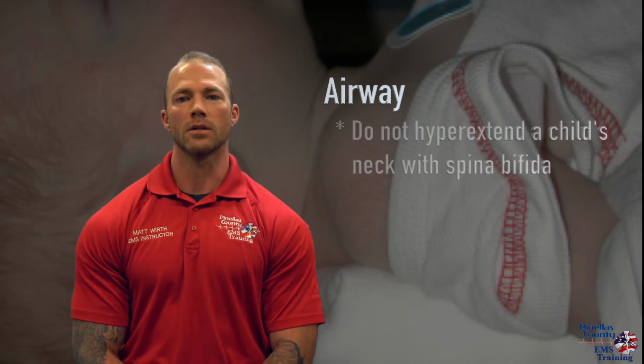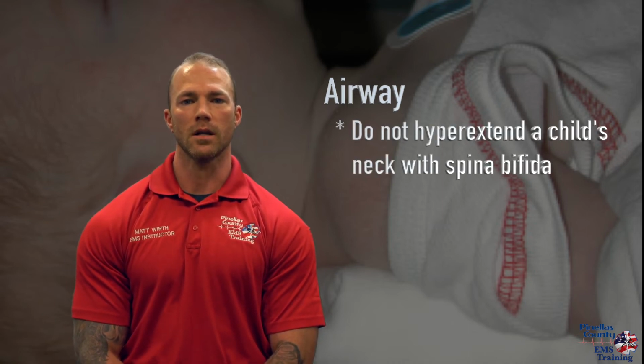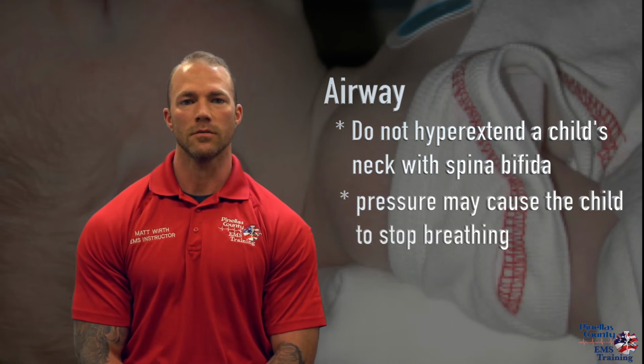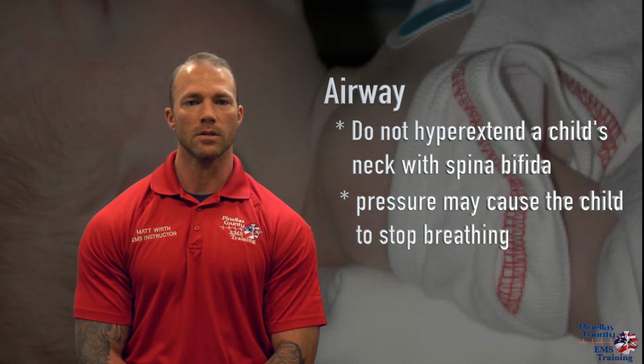Do not hyperextend a child's neck with spina bifida because any pressure on the herniated brain may cause the child to stop breathing. These children use inline stabilization for an airway maneuver even with no suspected trauma. A child with a tracheostomy has an artificial airway easily blocked by secretions or by dislodgement of the device.